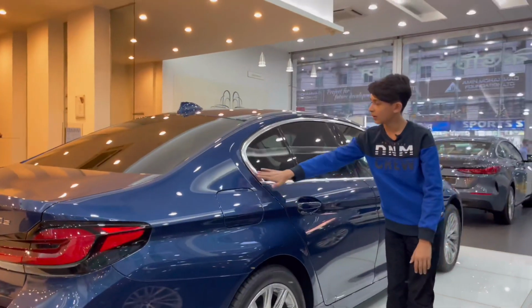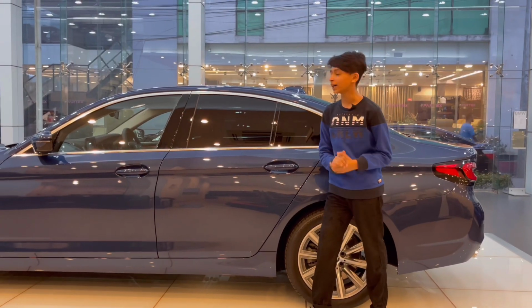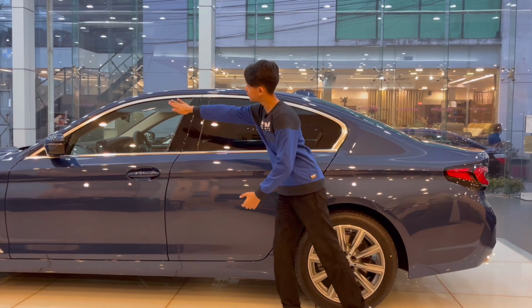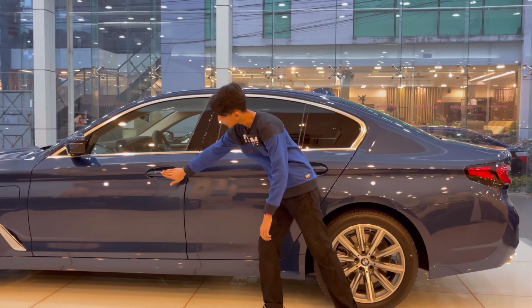If we come up, you have very nice chrome accents over here. Here we shifted to this side. You can see because it's the luxury styling, it's all about chrome treatment. Then you have the door handles, same color as the body color.